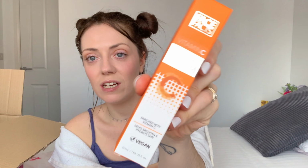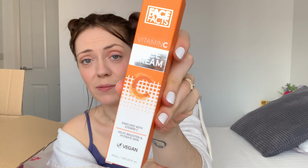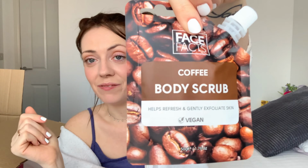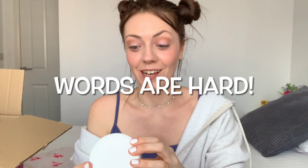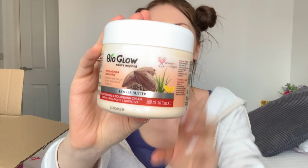This is the vitamin C face cream, and I've heard so many things about vitamin C, so I thought I would give that a go. I also picked up this coffee body scrub, and I can't wait to use this one, to be honest. And then I also picked up the BioGlow nature inspired nourishing and moisturising cocoa butter. You know when you can read, but when you need to read to people you forget words? That happens, words are hard. But I ended up picking up this one.